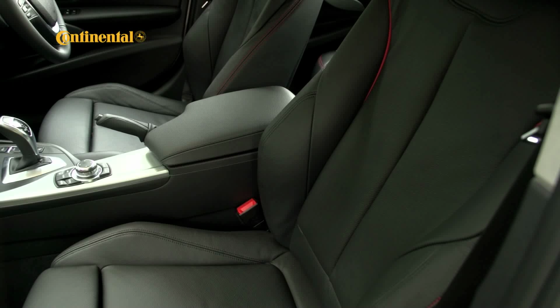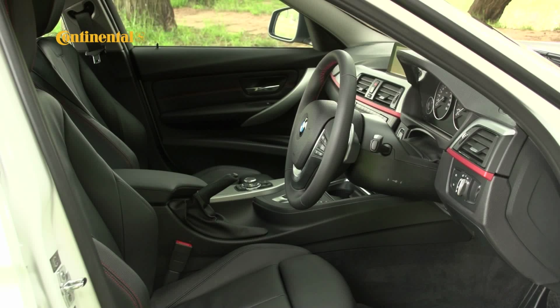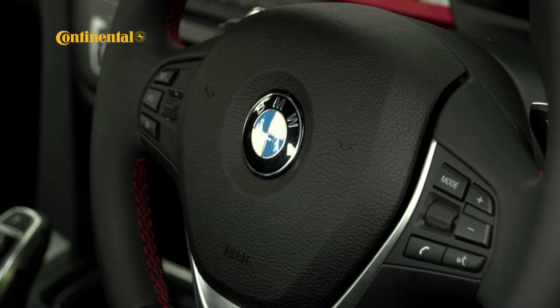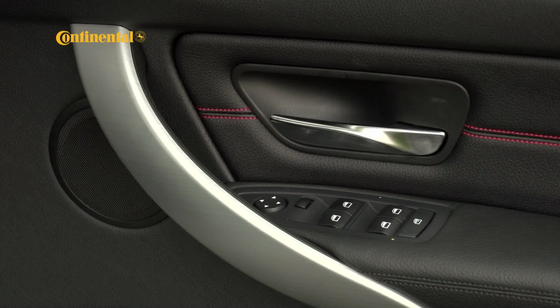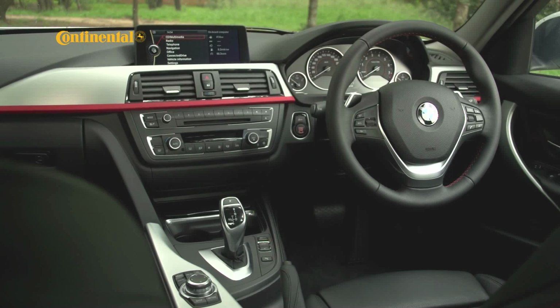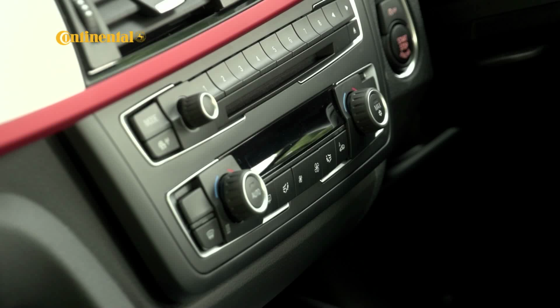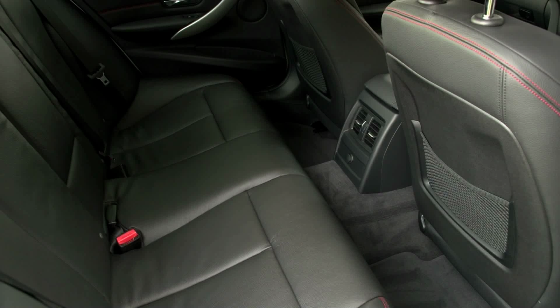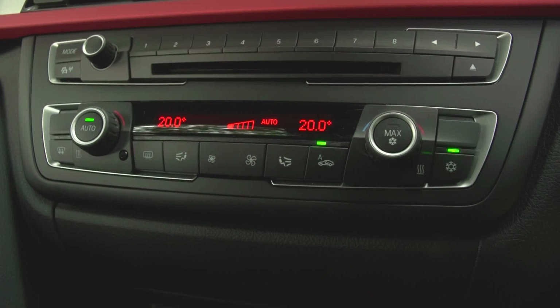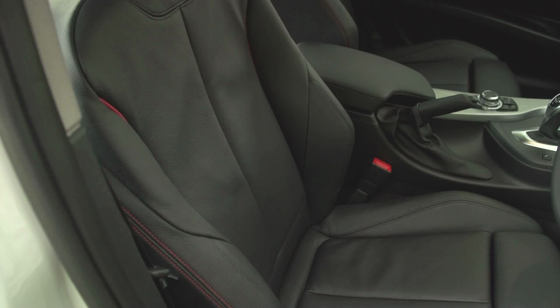Of course, with the advance in design comes the advance in technology, and the 3 Series now features online integration, which means you can read your emails and SMSs while driving. Well, while you're stationary at a traffic light anyway. There are all the usual bits and pieces, climate control, cruise control, Bluetooth, but new toys like start-stop technology and brake energy regeneration are now standard across the range. While those particular things won't impact on the comfort of your drive, they will make your fuel consumption figure drop.